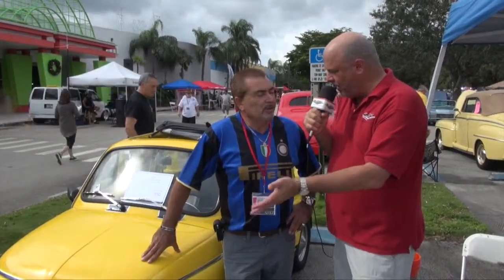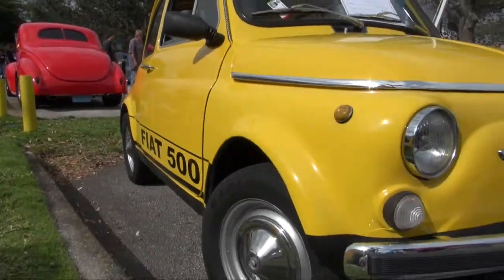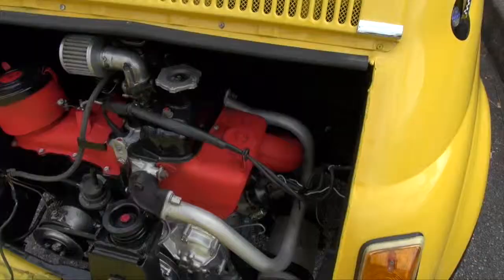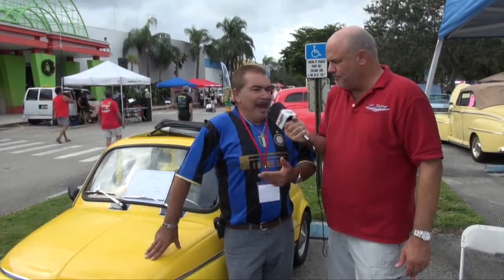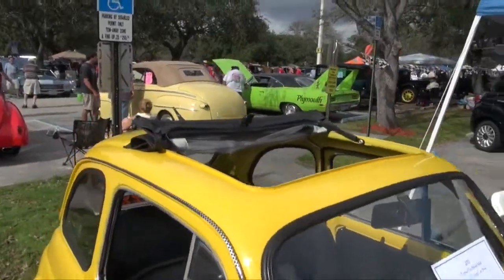I know Fiat has taken the looks of this for their new cars, and this was the first original city car, wasn't it? Two-cylinder? Yeah, two-cylinder. You get about 75 miles per gallon. The most you can go on the highway is 70 miles per hour, but it's very easy to park. It's easy maintenance, which costs almost nothing, and you can get collector insurance.